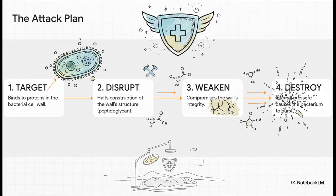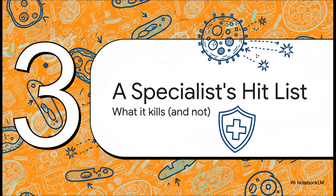First, it targets specific proteins in the bacterial cell wall. Then, it completely disrupts the wall's construction. Think of it like someone stealing the mortar while you're trying to build a brick wall. The drug stops production of this critical material called peptidoglycan. With the mortar gone, the wall gets incredibly weak. And finally, the bacterium's own internal pressure becomes its doom. It just swells up and bursts from the inside out. A perfect takedown.